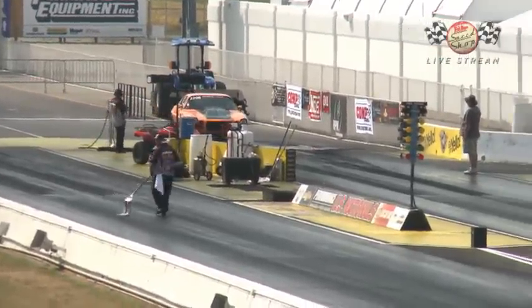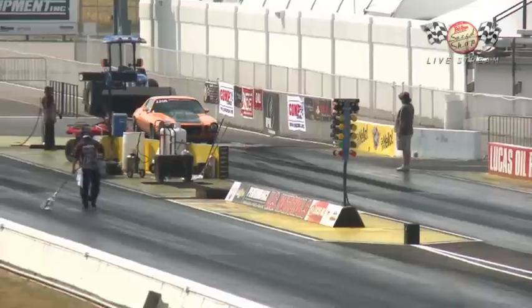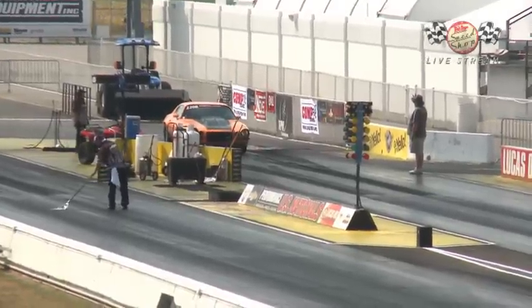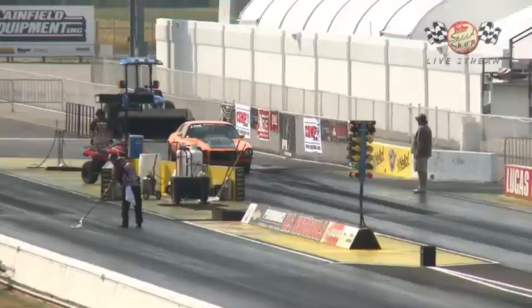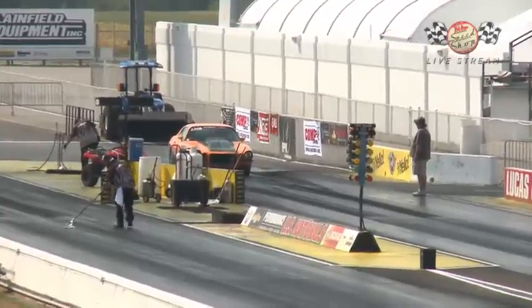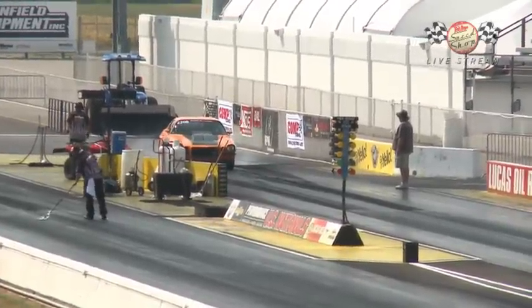And this very, very fast orange Camaro had an aborted pass last time down the racetrack. Car is now set back up again, ready to rock and roll. We'll see if they can make a full pull all the way down through the lights. This thing is a real mover.